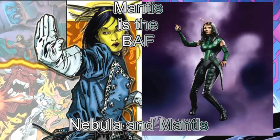And Mantis, while she is very different to her comic counterpart in design, this will do nicely as a stand-in until we get her comic book form, along with hopefully Moondragon, because I want those two to be swappable figures because of the whole Celestial Madonna story arc. Look it up.